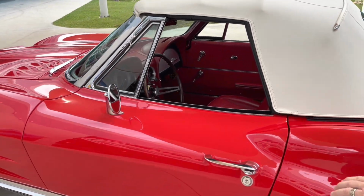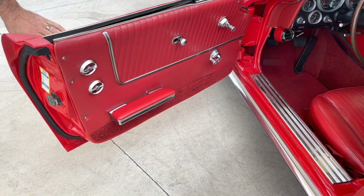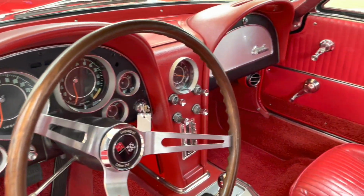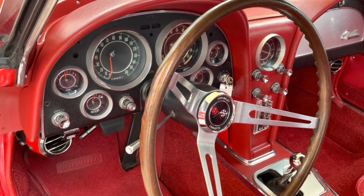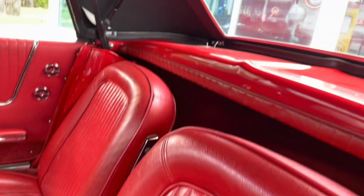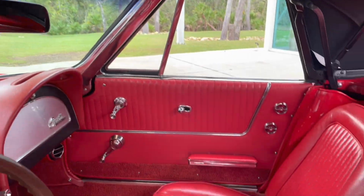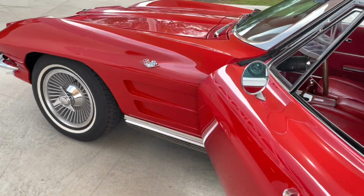Now, if we want to go into the interior here, again, in the same condition that the exterior's in, excellent example of a Corvette. All the gauges, they're beautiful, all clear, no cracks. It has cold AC, vintage air, and it's a 4-speed, so this baby cooks and moves when you want it to. It really is in immaculate condition, exterior and interior, and even underneath, honestly.